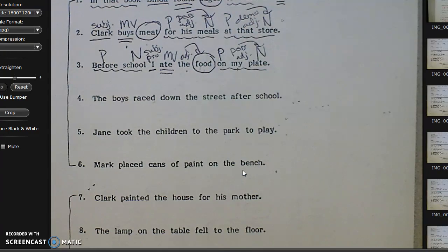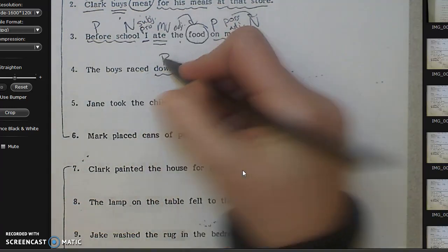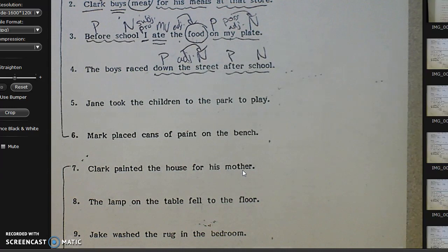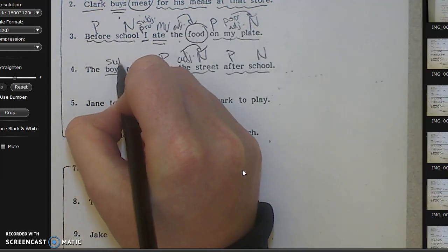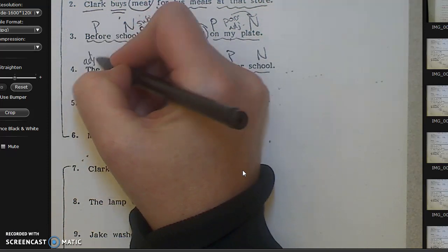Number four. The boys race down the street after school. Where? Down the street. When? After school. First word. Last word. Adjective. Who or what is doing the action? Boys. It's my subject. What are the boys doing? They raced, main verb, and that is an adjective.